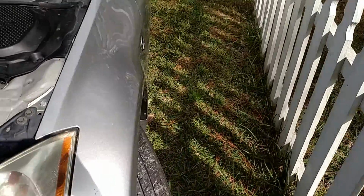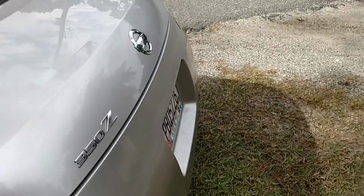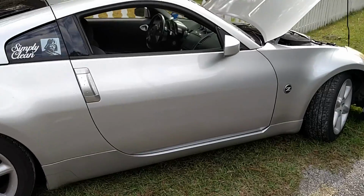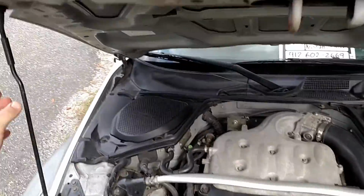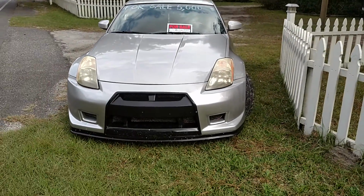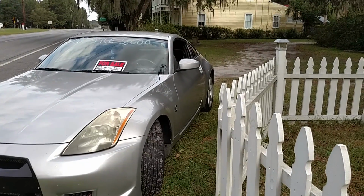This car really is in very good condition for the year, and even not for the year. I've seen cars way newer than this one that weren't in as near as good a shape as this one. So just wanted to give you more of a natural view of it rather than just pictures. And that's it. 5 G's. I think that's more than fair. If I was in the market right now, I'd easily pay that for a Z in this condition for sure.